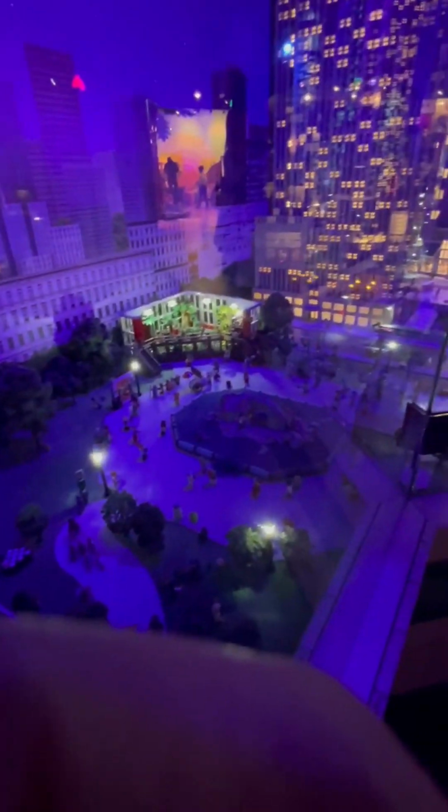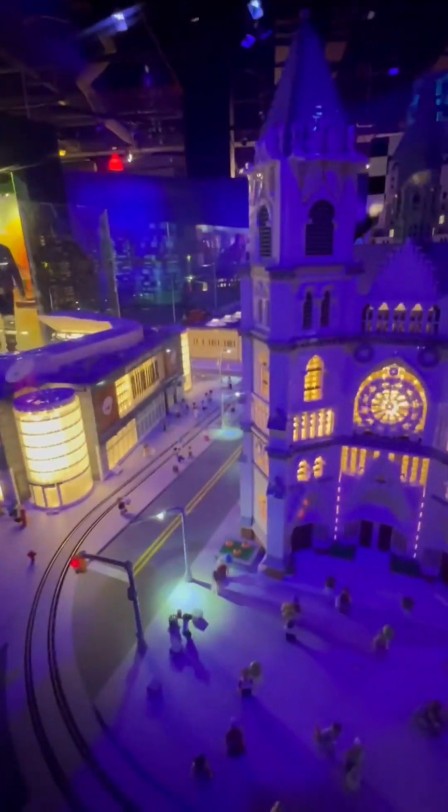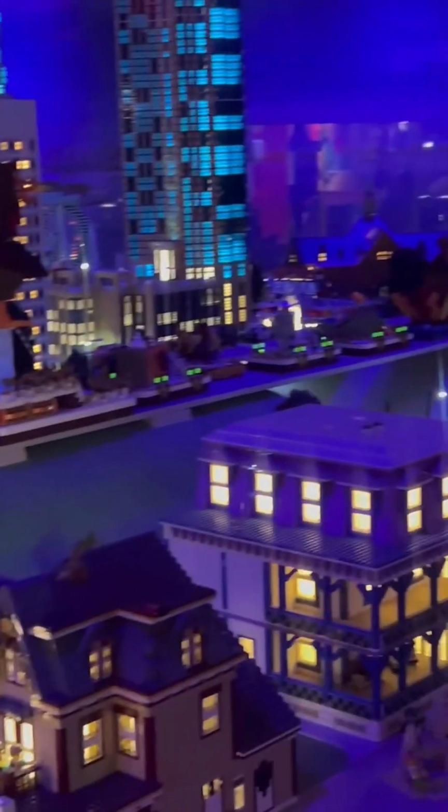There's a zoo over there. Whoa. Okay. This is a whole other level of Lego. There's like a parade going on in the middle. There's like a fair over here. Oh my god. Math test. Ring toss. Taco cart.